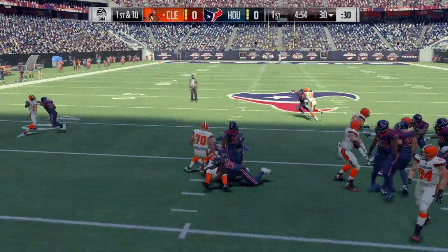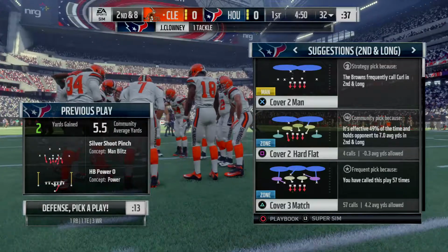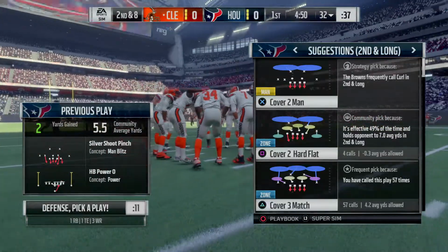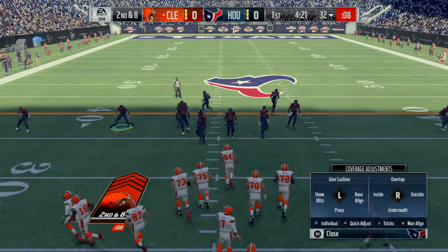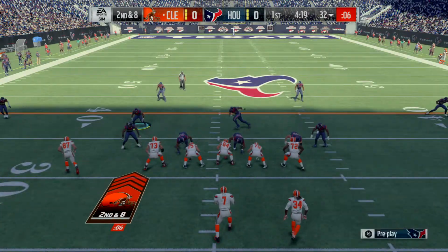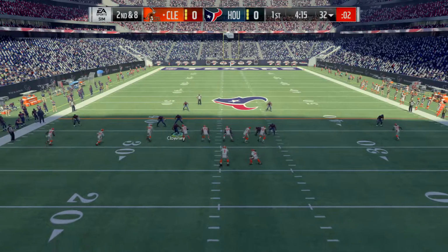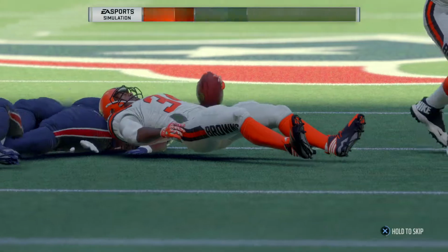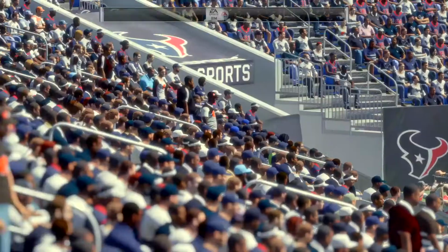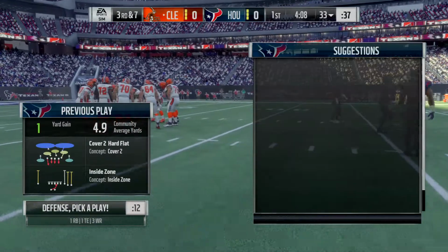Now a first carry for Isaiah Crowell. And he'll slip his way up across the 30 to the 32. 2 yards on the pickup there. It'll be 2nd and 8. 2nd down, 8. Here we go. They'll run it now out of the gun. And he'll get this up only to about the 33. He'll pick up only a yard there, and it'll leave him with a 3rd and 7.